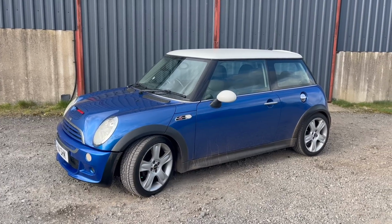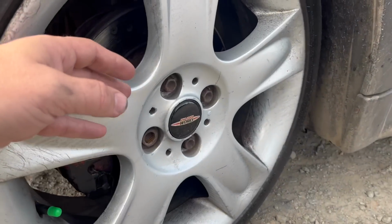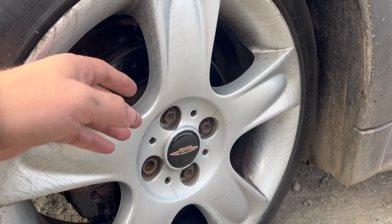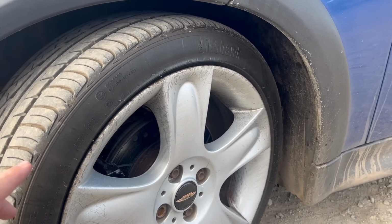Right, so here we go. This is my Mini Cooper. It was clean, but because there's so much mud all over the road, it's now not. So discs and pads. No, maybe it wasn't the brakes, because they are piping hot. Wheels could do with a refurb, obviously, but every car I've bought lately needs a refurb.